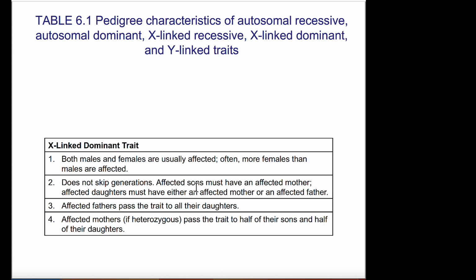In dominant traits, for X-linked dominant traits, both males and females are usually affected. However, more females are going to be affected than males, and this is because when it's dominant, the female can get it from the mother and the father. So there's a higher rate for the females to get the dominant trait from the X chromosome than the son. It does not skip a generation because of that dominant trait, and so you hopefully are seeing a pattern with dominant traits. There is no skipping of generations. It is usually appearing every generation.